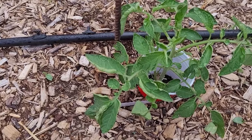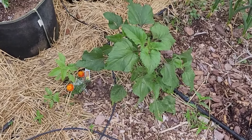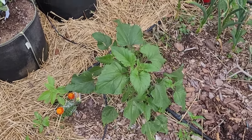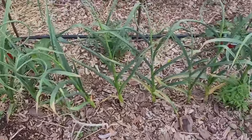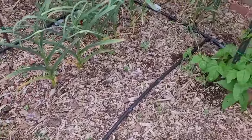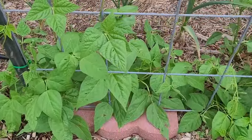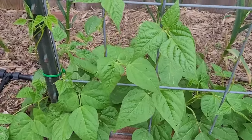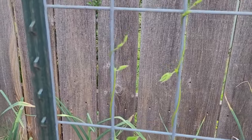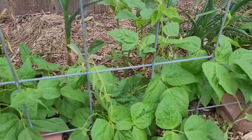This is the geranium kiss. It's also doing pretty well. We have a volunteer sunflower over here. I'm not sure if I'm going to keep that one or not. We'll just have to wait and see. I'm going to see what comes up and what we have to work with. Over here, we've got some pole beans. These are the Monte Gusto, and some of them have climbed the cattle panel probably close to 3 feet. Then some of them are just starting to get going.